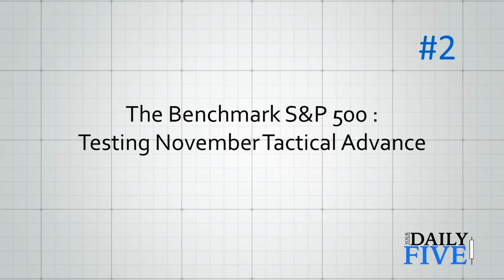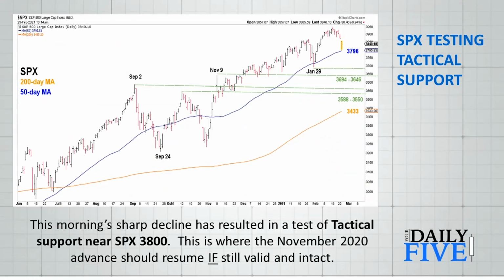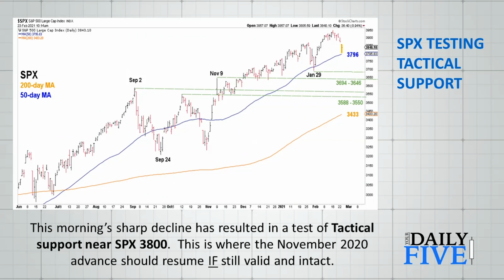The next thing we do is try to see what the trend looks like, where the support is. Right now, as of this morning, the S&P 500 is testing its November tactical advance. What do we mean by tactical advance? We mean it's testing its 50-day moving average. You can see it's at 3,796 here as of this morning, and we came right down and tested it pretty close to the opening, and just as it's been in the past, as it happened just in the end of January, it's like Pavlov's dog.